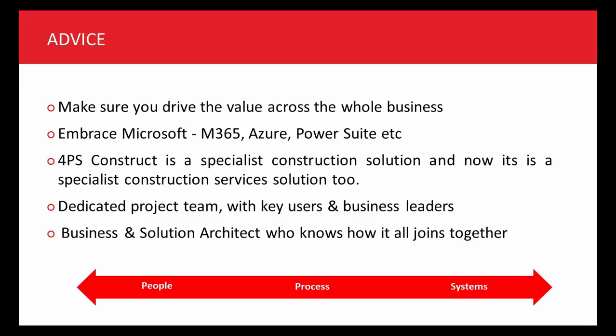We didn't, unfortunately, have throughout the project a dedicated project team. We did lose a couple of key users on the way, and we did lose some of the hearts and minds of our business leaders that didn't really understand systems and digital, but the rest who were bought into the overall strategy kept them on track.